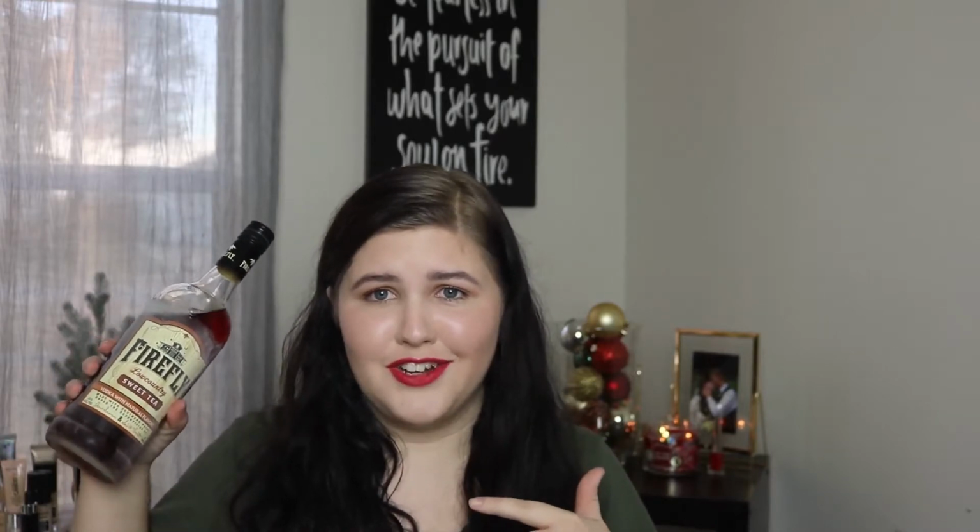Another drink option is only for those of you who are 21 and up. This is the Firefly Low Country Sweet Tea Vodka. I am a vodka person. It's pretty much the only alcohol that I drink. I don't know what to tell you. And usually I just end up taking shots and they're awful, but I deal with it. This is not awful to take shots with.